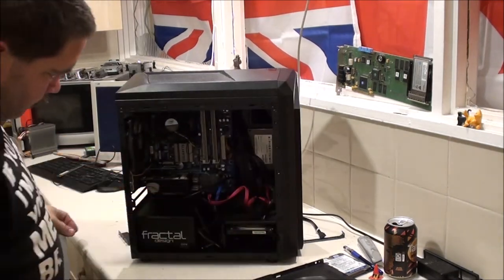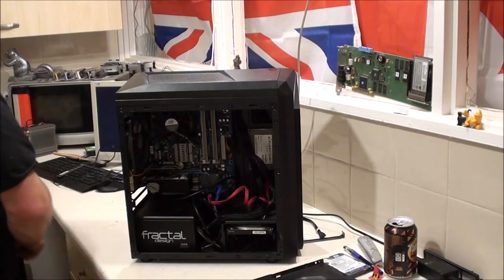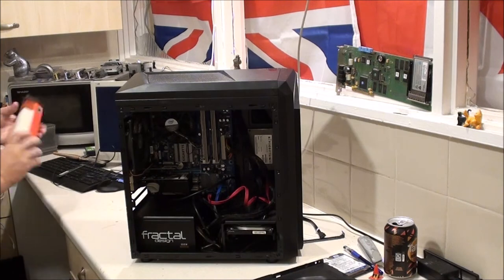Right, so I need a light. This is all I've got for a light.